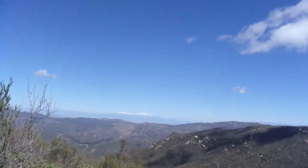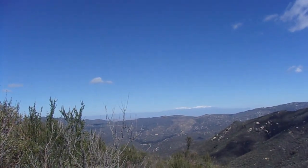And like I said, the Elsinore Mountains are a part of the larger parent mountain range, which is the Santa Ana Mountains. Hopefully next time I talk to you, I'll be right on the summit of Sitton Peak. Stay tuned. Enjoy the views.